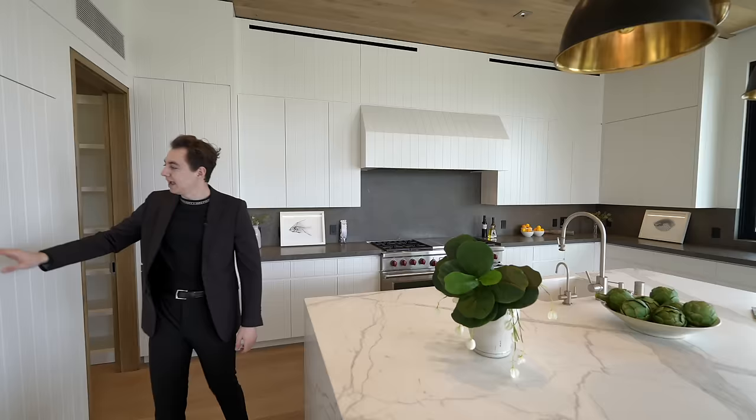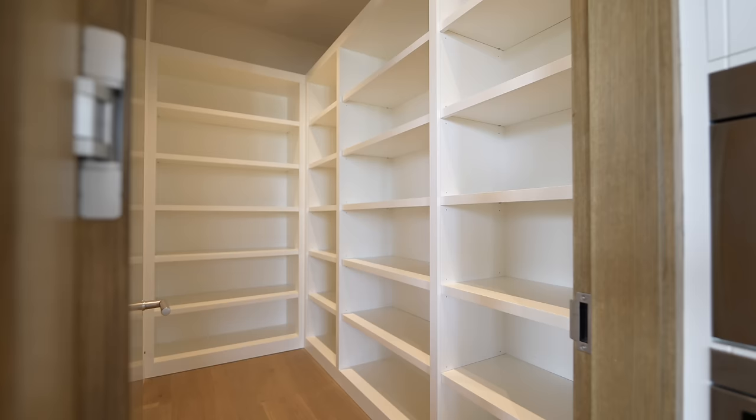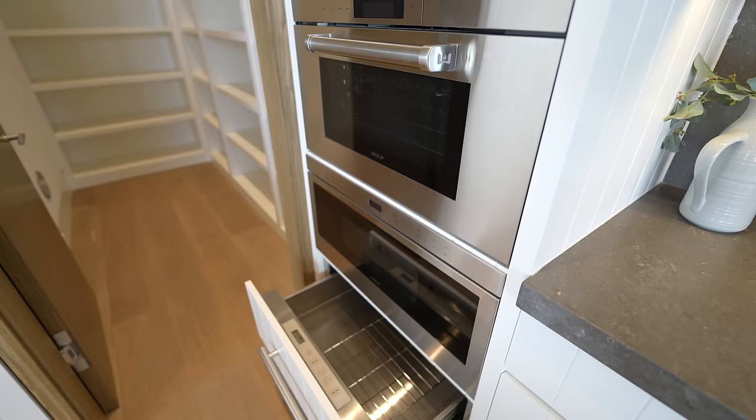And they're also wrapped here on your side-by-side fridge and freezer. Take a look, designed by Sub-Zero, of course. The contemporary interior actually matches all of this white cabinetry, which is really cool. You've got your walk-in pantry on my right with tons of storage. And over here, you've got your stainless steel Wolf appliance suite. And down below, that's where you've got your wooden paneled warming tray. Once again, designed by Wolf.